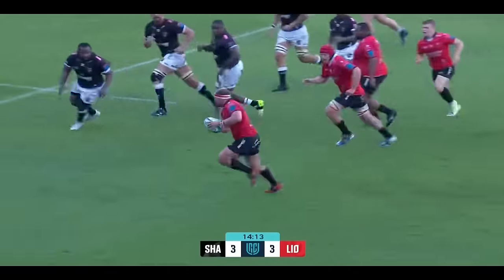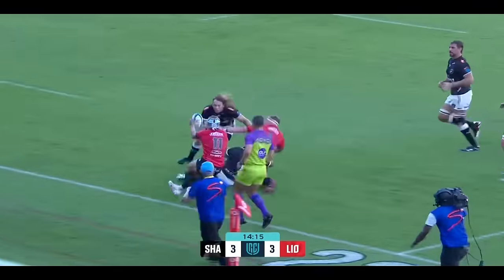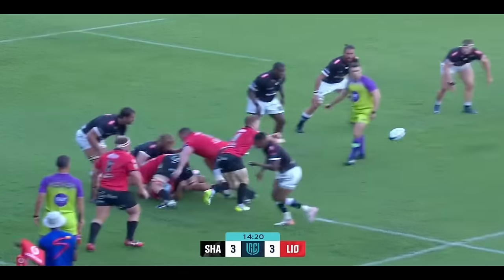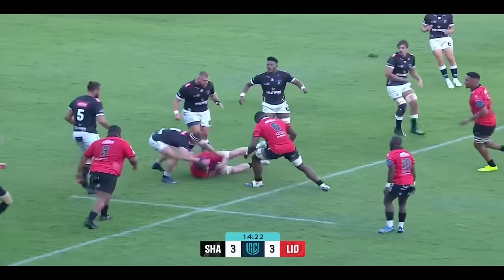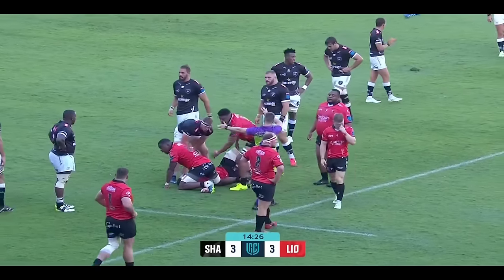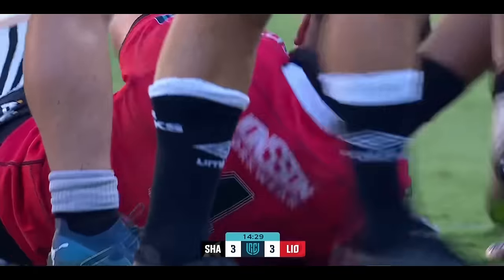Quick ball for Van den Berg. They do not seem to have skipped a step in their 3 weeks off. Tough to deal with for Edwell van der Merwe. Williams takes one straight to the face, and the Lions can't hold on. Just hung that pass out in no man's land, really, wasn't it?